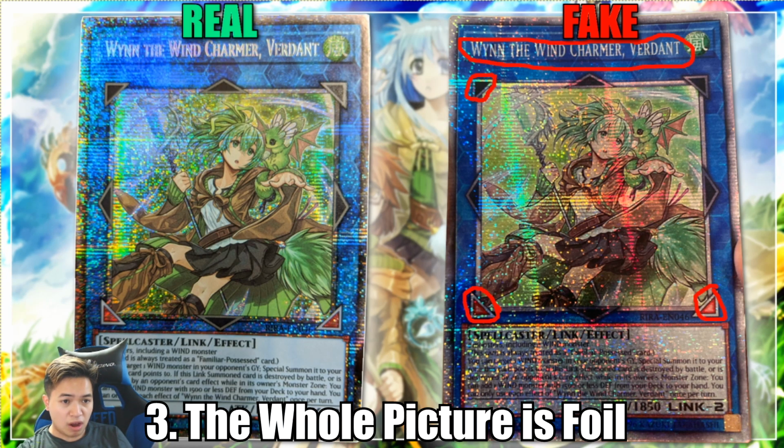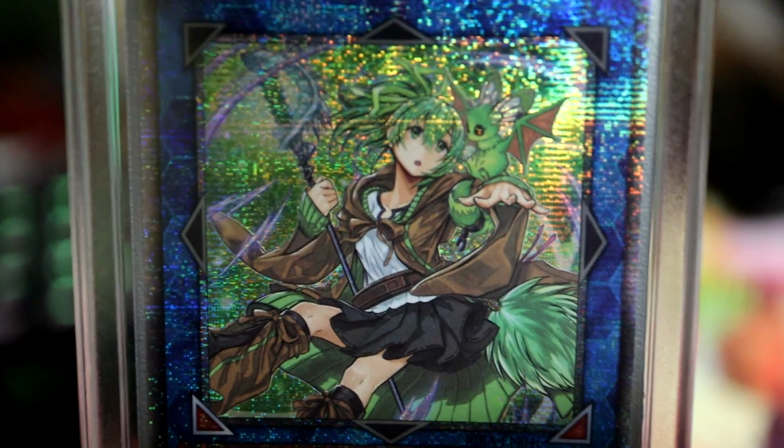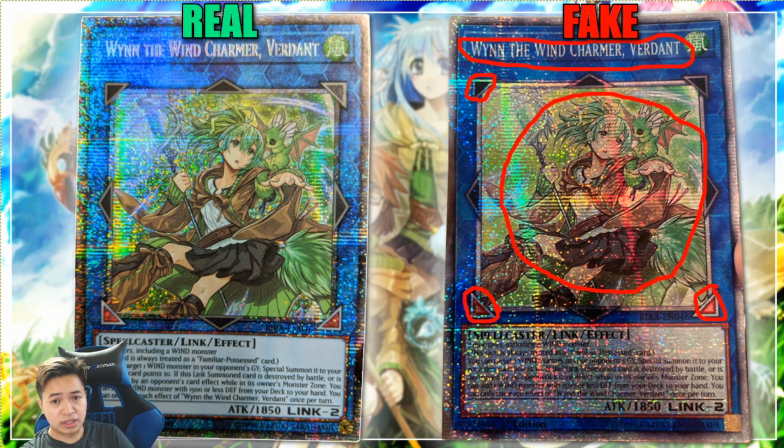On the left side, you see how her figure, along with her spirit animal that she's holding, kind of pops out. But in here, it's all flat. That part's not shiny, and it actually gives it a nice 3D effect if you look at the actual card. But on the fake one, it's just flat. There's no shine to the outside of it, and it's especially apparent if you look at her hair in the picture on the left side. There's a shine to her hair, but not to her face.